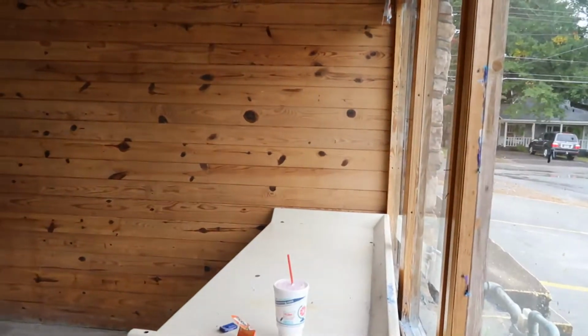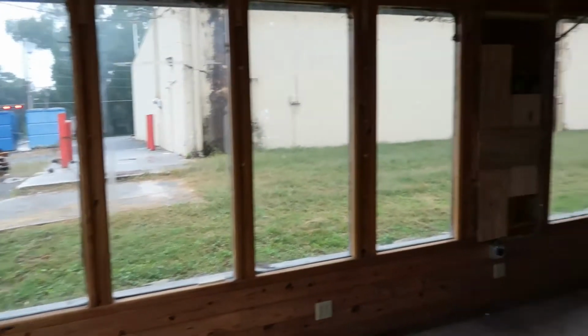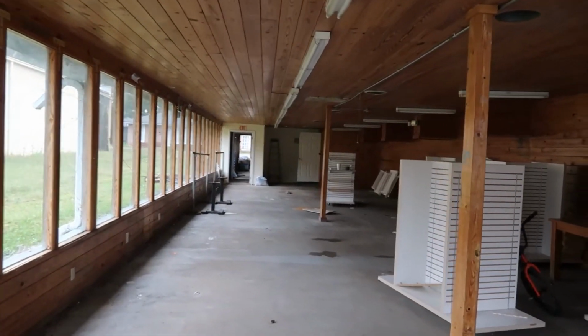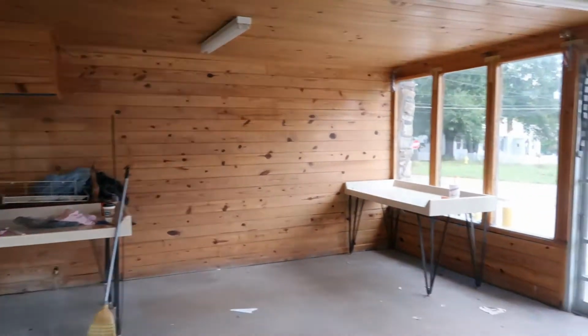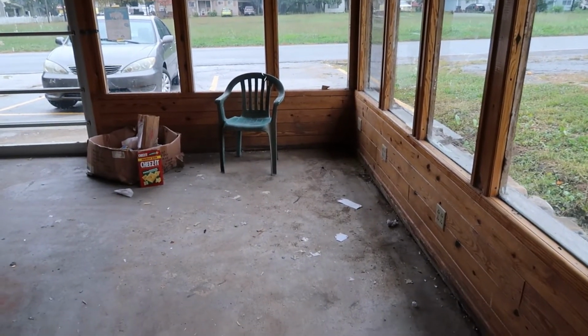It used to be a washateria, and so there's a lot of windows down that wall that you can't hang things on, but it'll just have to work. So okay, I'll have my area there, my desk and everything.